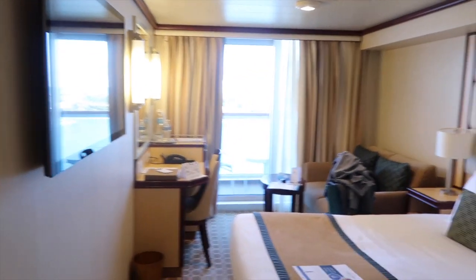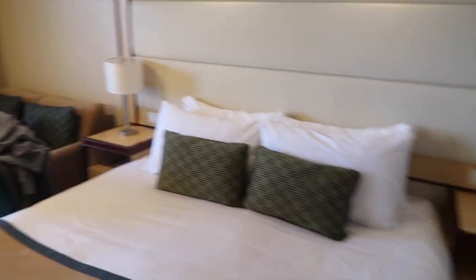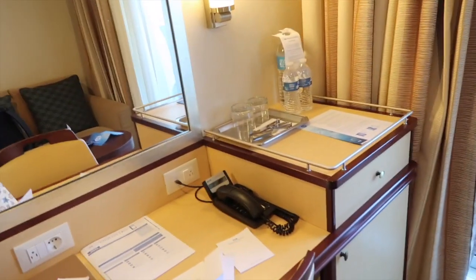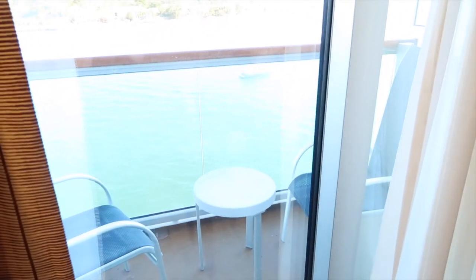And then in here is our room. Got our bed. We got a couch. That's a bonus of a deluxe balcony. We've got this. I don't know what this is. It's a fridge, babe. You can take food from the buffet and save it for later. And I have a place to put the LaCroix that I brought. Oh, that too. And the auto is not working, but we have a balcony. Happy day.